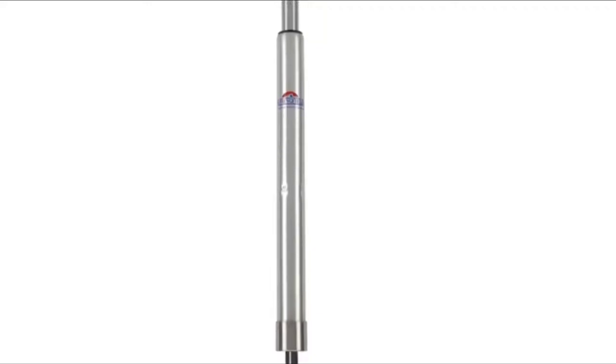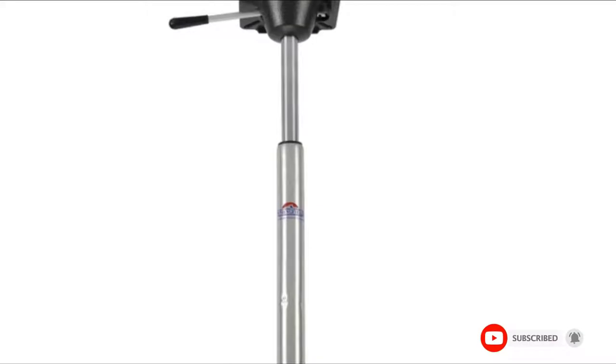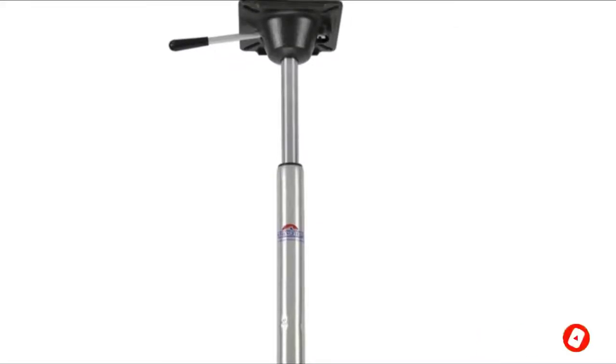You won't have the problem installing or removing the pedestal after you finish using it. This tool can be your great buddy, whatever your boating activities are. If you want to know the latest price of the Springfield 163-013, then check the description box.